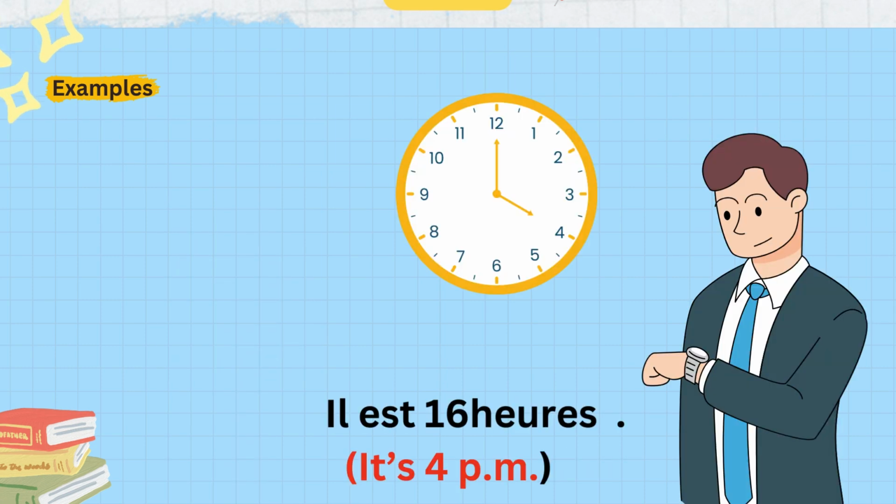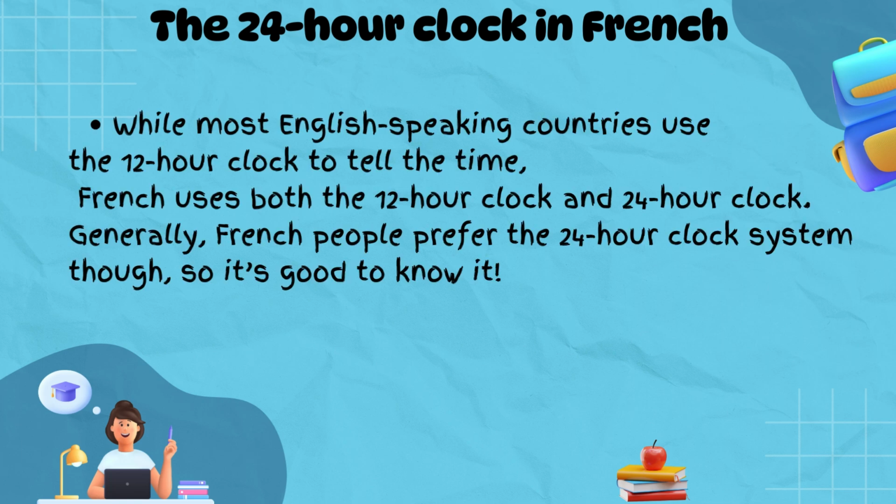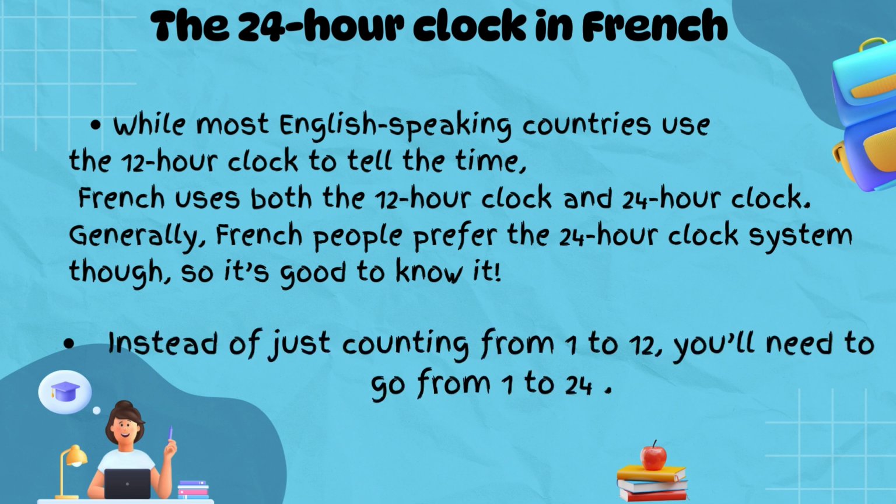While most English-speaking countries use the 12-hour clock to tell the time, French uses both the 12-hour clock and 24-hour clock. Generally, French people prefer the 24-hour clock system though, so it's good to know it. Instead of just counting from 1 to 12, you'll need to go from 1 to 24.